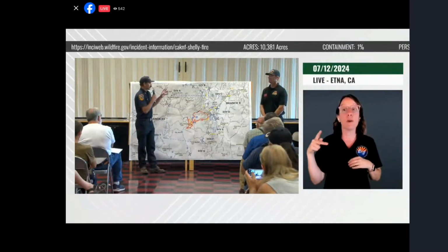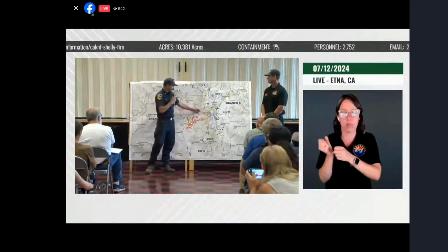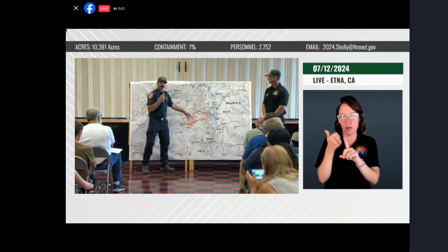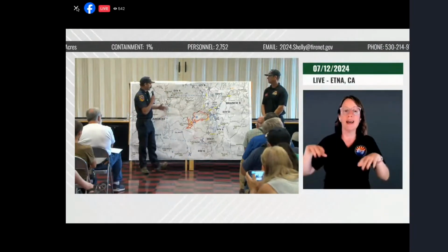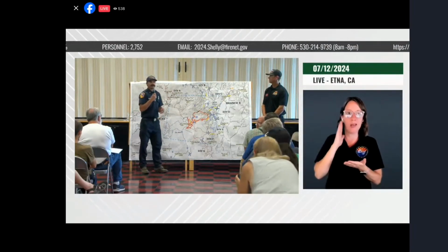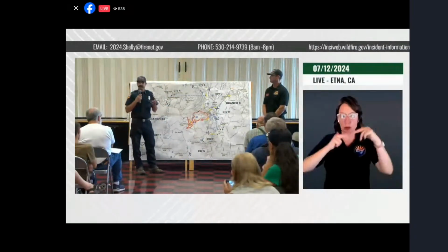So that's kind of the way that we break down our maps and how we show the fire's edges in red. And then we have some drop points as well. These are where we stage equipment and stuff like that. So that's kind of how we break down our map. Going now into our structure protection, we have 3 major structure protection groups that we're working.